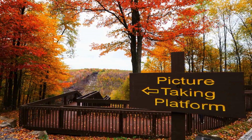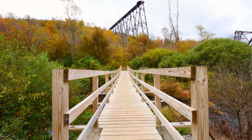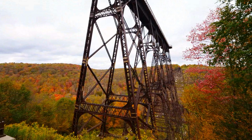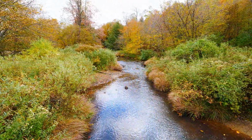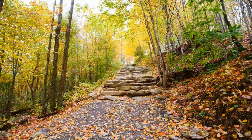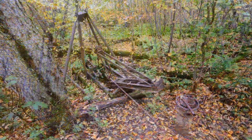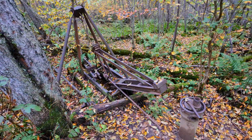Workers slid ready-made Phoenix columns down troughs to the valley's floor. With parts assembled, iron workers started the climb. Workers on the ground used a 3-legged pulley device called a gin pole to lift the iron parts. While perched atop the tower, a skilled worker operated a wooden crane to help build the next tower. This process was repeated several times until the viaduct was eventually completed.